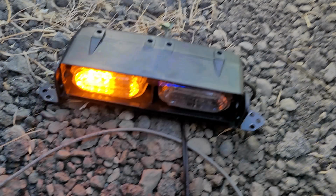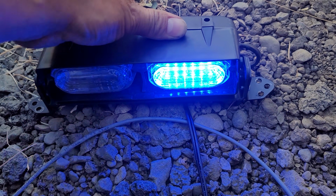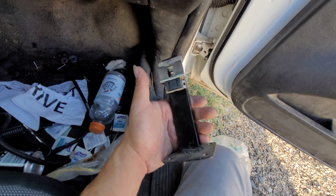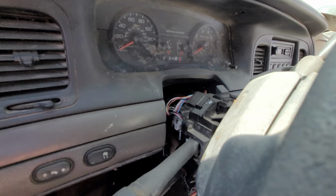Oh, sick. See what this back button does. Okay, it changes the patterns. Many different patterns. What is this? It looks like some type of bracket to hold the microphone. It's pretty interesting. Engine blown. Do not drive. What? All right, let's start this baby up.